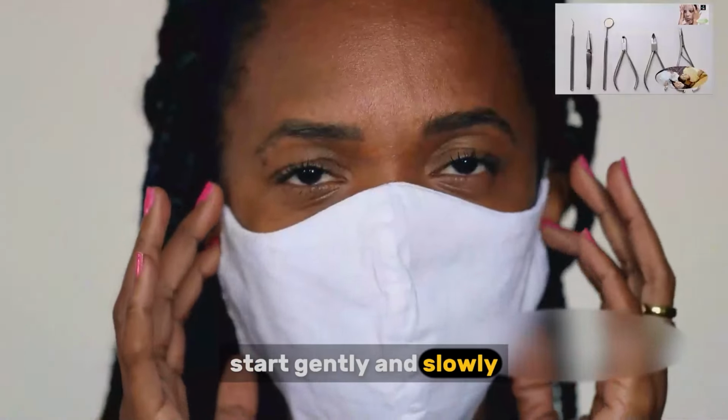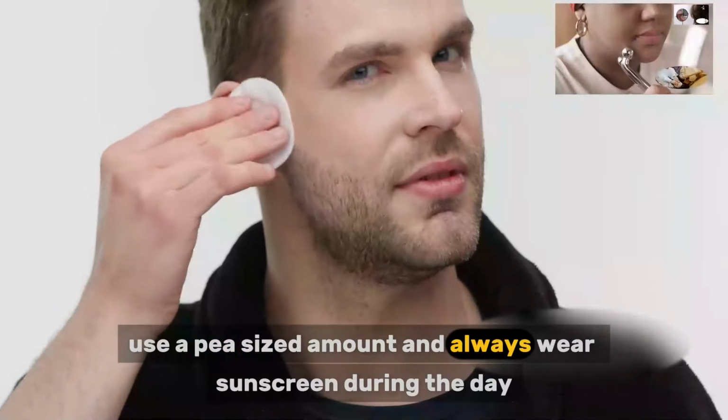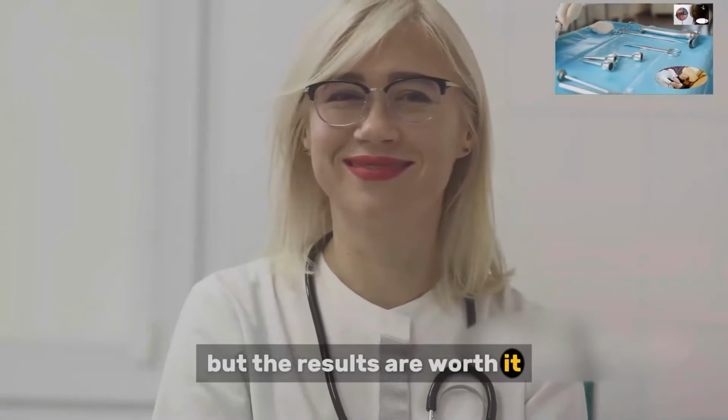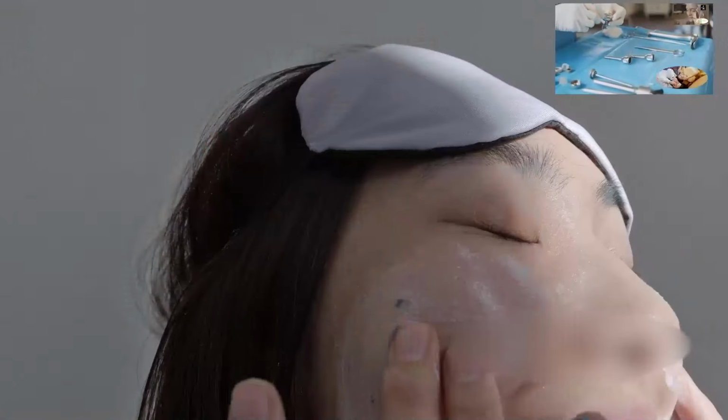Start gently and slowly, applying only 2 or 3 times a week at night. Use a pea-sized amount and always wear sunscreen during the day. Patience is key. Improvements take time, but the results are worth it. Retinoids are your long-term strategy for keeping blackheads away for good.